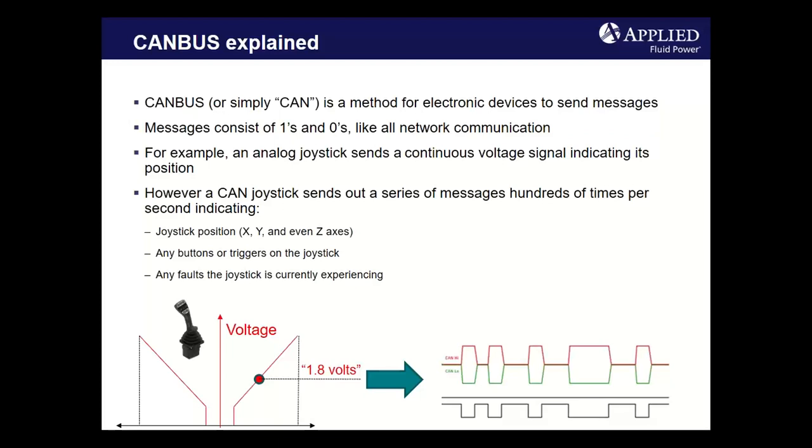Down at the bottom, I sort of show a real quick visual example of an analog joystick on the left and sort of how its continuous signal might look. As you move the joystick away from neutral, you get that linear increase in voltage, whereas on the right side, you're seeing that same piece of information sent over the CANBUS as a series of ones and zeros.